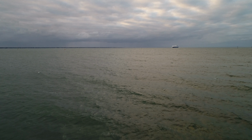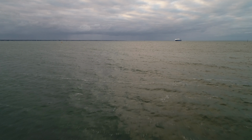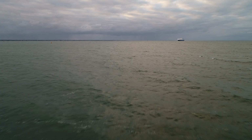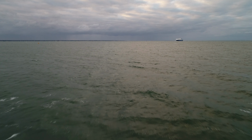Yeah, just pitch the camera down a fraction. This is the Searoad Tama, I think it is. We didn't come out this morning to capture this, but we might as well have a look at it.